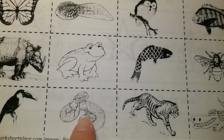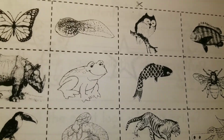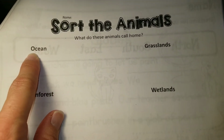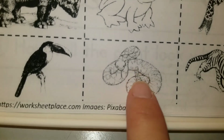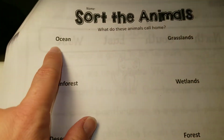Okay, here we go to the snake. The mean snake, right? So where should we put the snake? Not in the ocean, because there's another type of snake. There are snakes that live in the ocean. But this is like a rattlesnake. If you look at it closely, it has a rattle right here at the end. So no, that's not a type of snake that lives in the ocean.